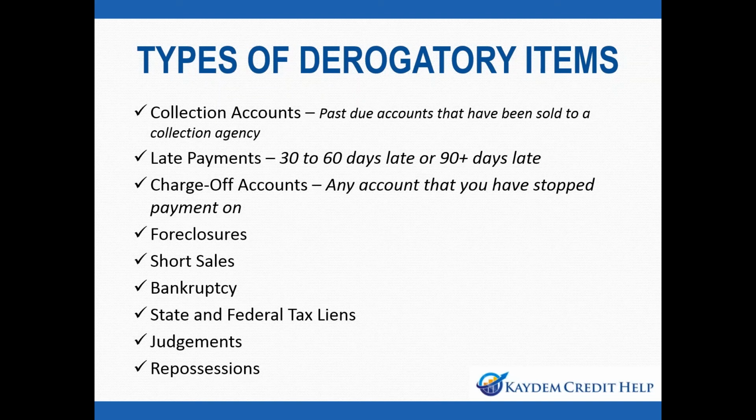There are many different types of derogatory items, pretty self-explanatory though. You have collection accounts, any account that's gone past due that's been sold to a collection agency. Late payments, 30, 60, 90, 120 days. Charge-off accounts, so any charge account that you've basically stopped payment on, mainly credit cards. And you have your foreclosures, short sales, bankruptcies, different types of tax liens, whether federal or state, judgments, repossessions, and other things of course.